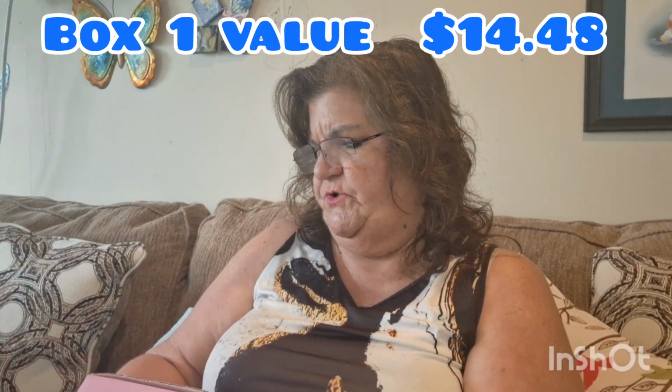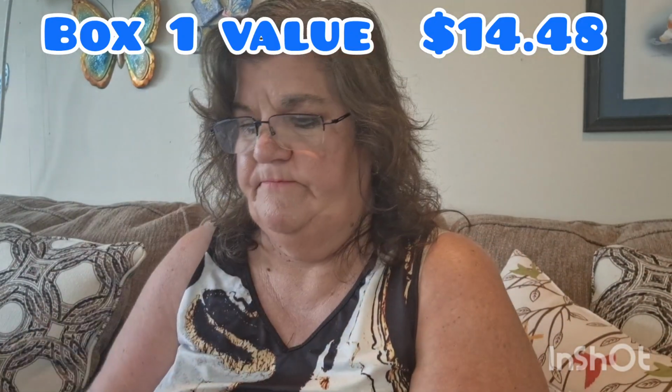Now we'll go on to version 3. This one is popping at the seams. So, let's see what this one, is it the same on the inside? No, they're not the same on the inside. Okay, let's see what we got.